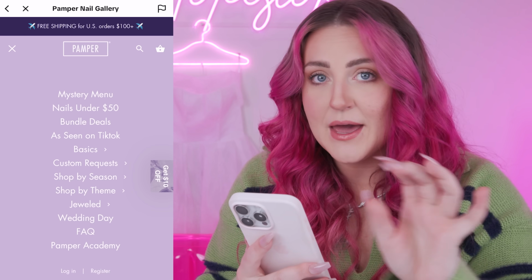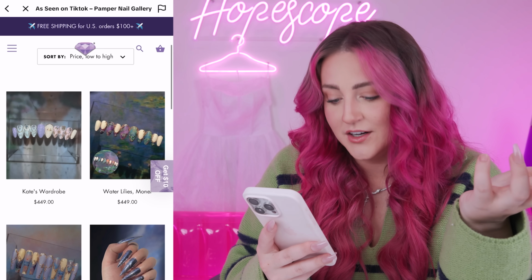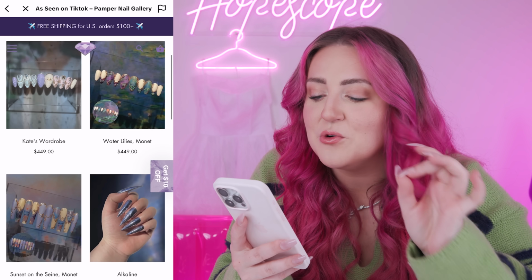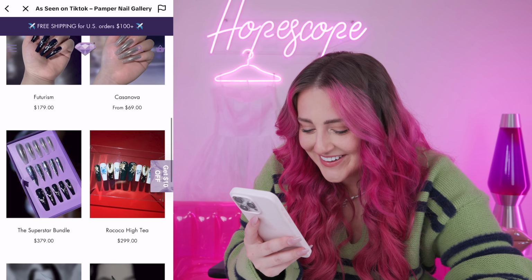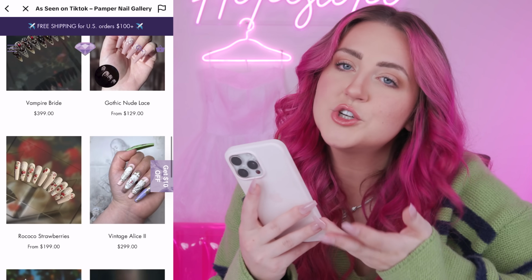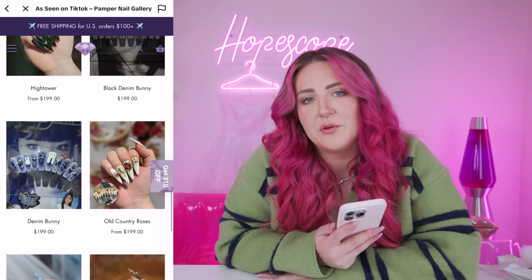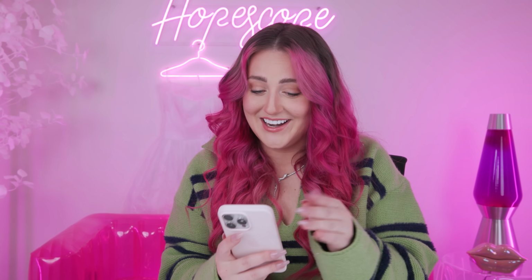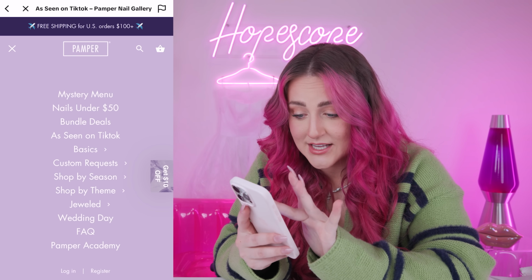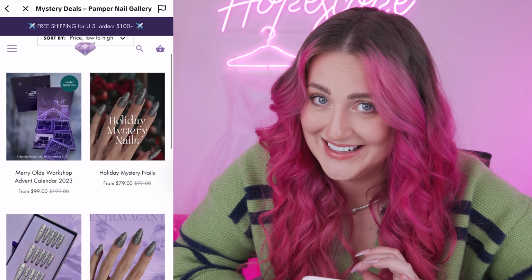Okay, so I had to see if any of these nails were for sale. Her store is called Pampered Nail Gallery. Okay, and there's tons of different kinds. Oh, like you can get some of these beautiful, intricate princess nails for $450. But they're so cool. Unfortunately, I'm not really seeing the UV Odette nails. Maybe I'll figure out a way to reach out to her and see if she can make me some. But I found something really exciting on her website. At the top of the menu, it says mystery menu, and she will make mystery Halloween nails.